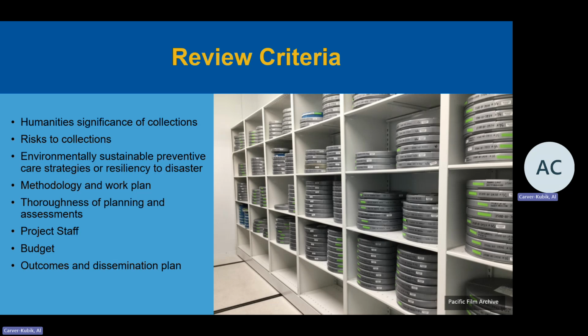The review criteria for SCHC listed here adhere closely to the narrative sections. Address each section of the narrative in your proposal as thoroughly as you can. Altogether, SCHC reviewers will consider humanities significance, as we discussed earlier, methodology, attention to environmentally sustainable preventive care strategies, work plan, personnel, budget reasonableness, and project outcomes and dissemination.